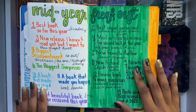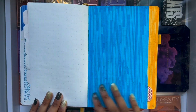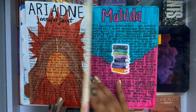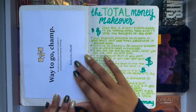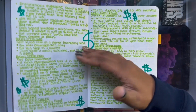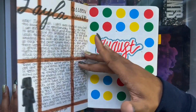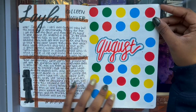And I did my mid-year freak out, which was like these 14 questions about your year of reading. And this page didn't quite match with anything that I wanted to do, so it ended up being blank. July was also when I made the 2022 reading challenge for Book of the Month, so I saved that there. And it was also when I read my first Colleen Hoover book.